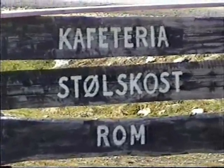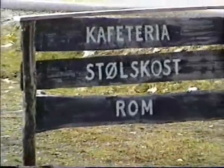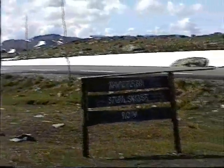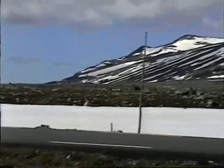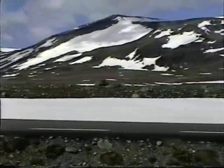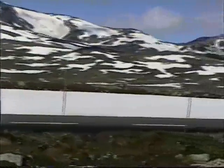One more stop. We're just up past Bygdin Lake, after we went past Fogeness. This area is a fairly high pass, 1,369 meters, which is quite high. And you can see there's a good bit of snow in this area even in mid-July.